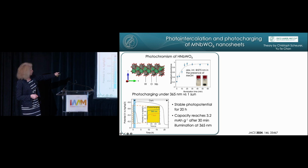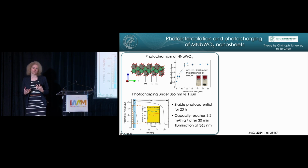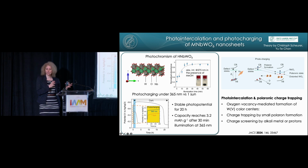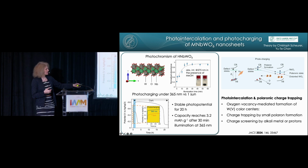And when we look at the photopotential, we see that the photopotential goes negative to roundabout minus 0.8, and then when we turn off the light, it actually stays there for about 20 hours or more. So there's a quite pronounced charge trapping ability in the system. Now, in a nutshell, our calculation suggests that the mechanism is polaronic in nature. So essentially, the light-induced electrons localize at distorted tungsten sites that are next to oxygen vacancies. There is a possibility that also the niobium sites act as charge storage reservoirs, but we haven't yet been able to really access this capacity that is associated with the niobium sites. So basically here, charge trapping occurs by the formation of small polarons.